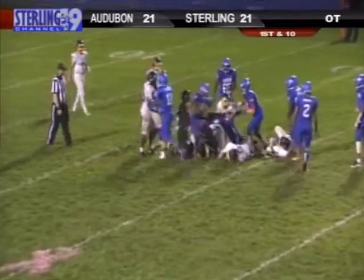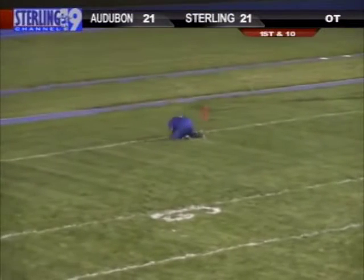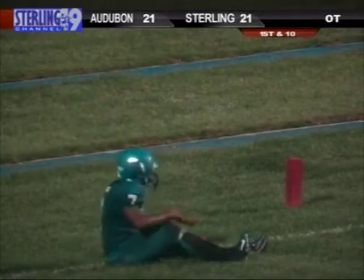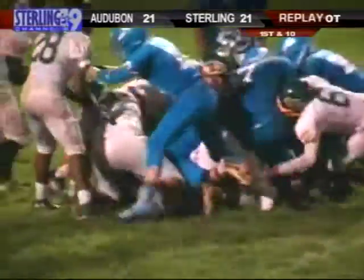Hutchinson on the carry on the first play of overtime, and they're saying that he was not down, or that he was down rather. Hutchinson goes into the end zone, and he is upset. Yeah. We'll take another look at it. Was he actually down? No, he wasn't. No. Nope. I don't think you had forward progress stop there.